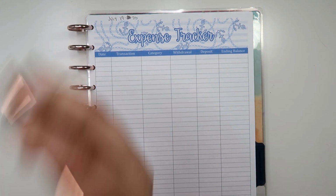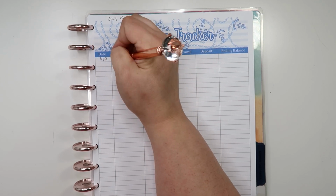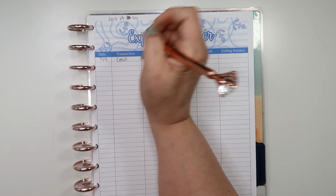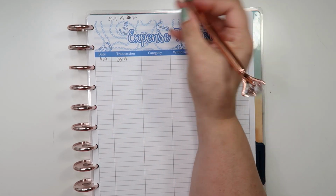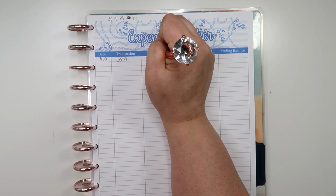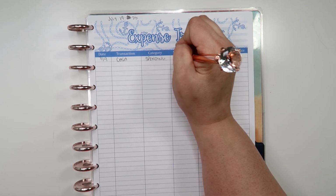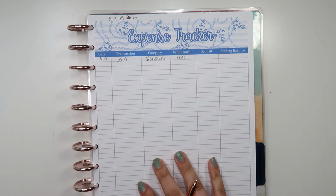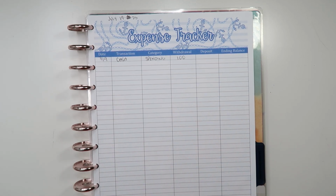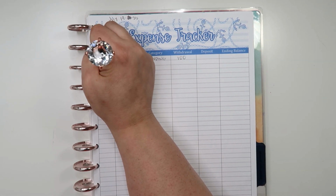Alright, so starting out with July 19th, very first thing we did, as always, was go ahead and pull out cash for our spending. We did $100. It was $20 for Austin, $20 for myself, $60 for my husband. We're going to be changing that up in August, but that's what we decided for each week for the month of July. So we went ahead and pulled that out in cash first thing at the start of the week.